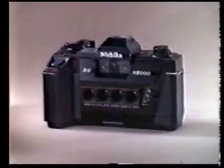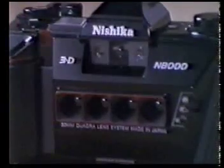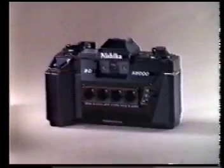What strikes most people when they first see the N8000 is its 4 lenses. Each time you take a picture, this quadra-lens system records 4 different views of the same scene. The Nishika laboratory then puts the views back together, creating your 3D photo. Sounds technical and complicated, but don't worry. This camera is as easy to use as any you've ever owned.